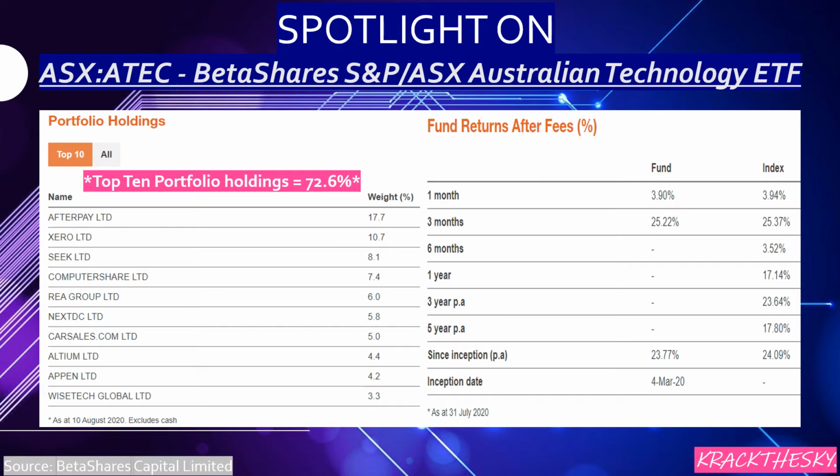Let's have a look here at the top 5: Afterpay, Xero, Seek, Computershare, REA. The rest here we're looking at NextDC, Car Sales, Altium, Appen, and WiseTech. So just so everyone knows, I actually physically own Afterpay, REA, and Car Sales. I've owned those companies for quite a long time. I think they're quite well-run companies, especially REA and Car Sales. Quite strong companies. Afterpay, as we all know, has been shooting the lights out lately, so I think it's still got a long way to run to prove itself.